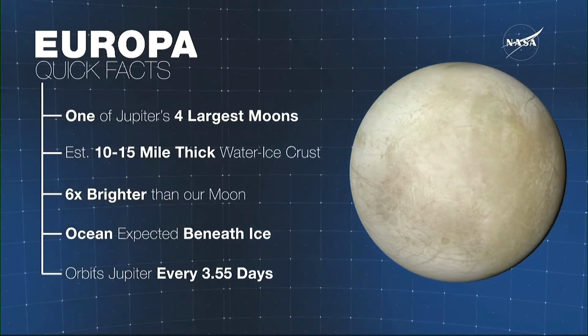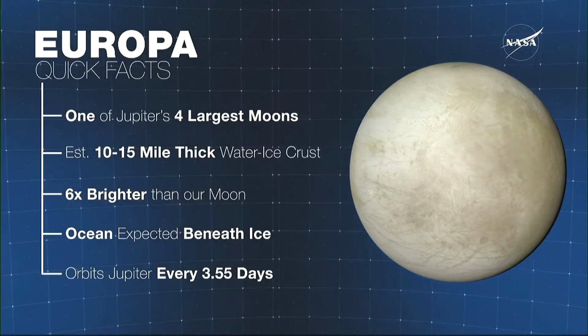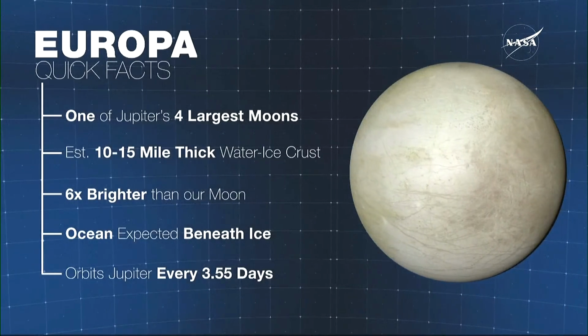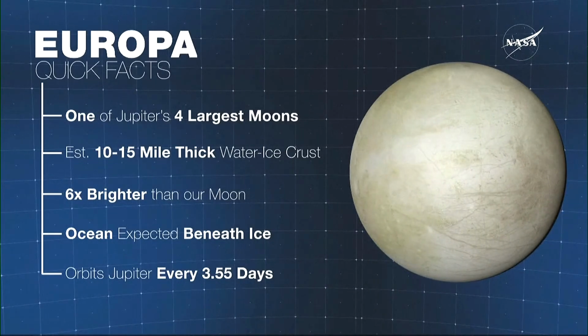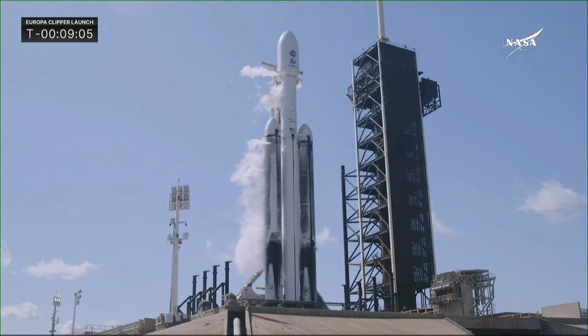The spacecraft now on internal power. There is strong evidence of an ocean beneath that icy crust that could hold over twice the volume of Earth's oceans. And then Europa orbits Jupiter every 3.5 Earth days, with the same side always facing the planet. That is super fast. 3.5 days to orbit Jupiter? That's so fast. Yeah.